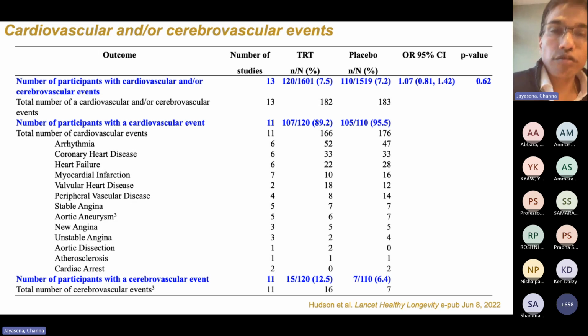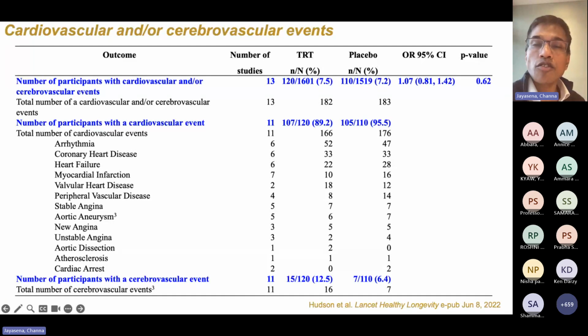What about cardiovascular and cerebrovascular events? So if you look at the top line, there were a total of 120 events that we, in a blinded way, looked at individual patients and looked at their report on their database and adjudicated whether they'd had an event and what they'd had. And actually, there was no difference between the testosterone and placebo arm. If we break it down into cardiovascular events, it was very similar. And again, there was no significant difference in cerebrovascular events, very small numbers indeed.